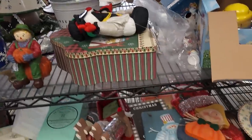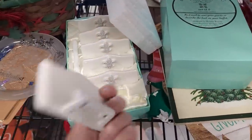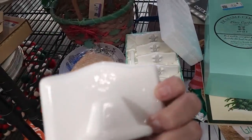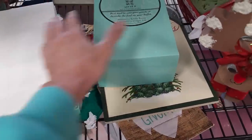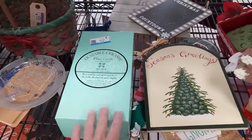Let's see. Erasable ceramic place cards. Oh, I guess that's these. Huh. What does it say on the back? It says place tile designs. I guess so you can write the people's names that are coming and sitting at the table.